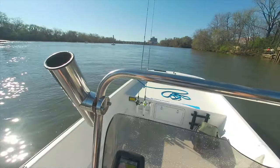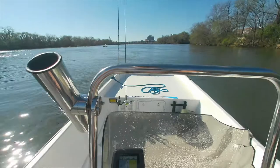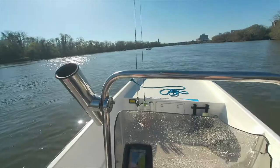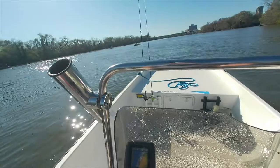Alright, so we're out here. There's a bunch of boats, but I haven't seen anybody catching anything yet. So we're just gonna kinda troll around until we see somebody catch a fish. Because these fish, they come in here from the ocean and they'll kinda hang out in certain spots as they're running up.